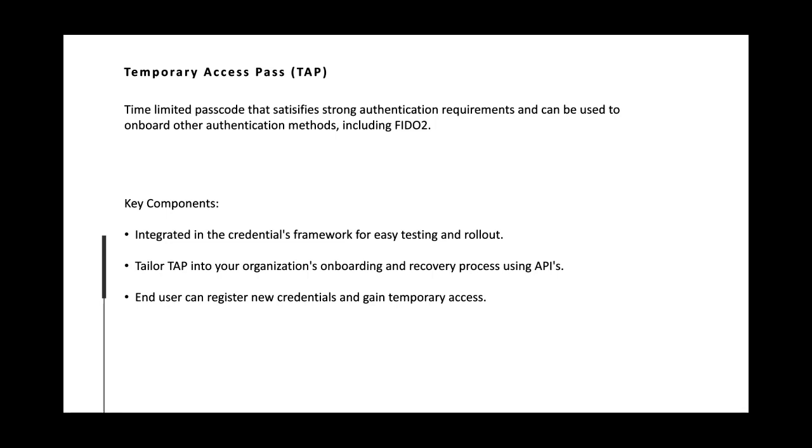The real beauty of this is that admins can scope this for users and groups. They can set the duration and start time. You can make it one-time or multi-time use. That really depends on your organization's requirements. And the benefit of it is it satisfies the MFA requirement needed for FIDO2 and other passwordless solutions on Azure AD. Again, this really helps the admin or help desk streamline account creation and recovery. And if you want to test the capabilities of TAP, you can begin using this with Microsoft Graph, or you can begin in the Azure AD portal. I'm going to run through a quick demo of the onboarding experience a new user or employee would see utilizing TAP and FIDO2.